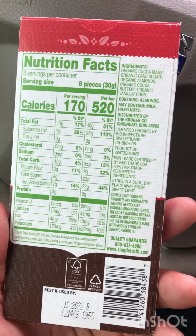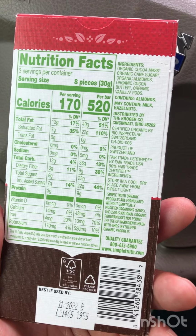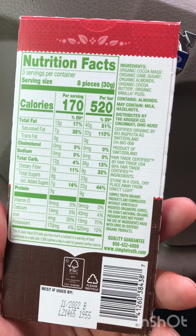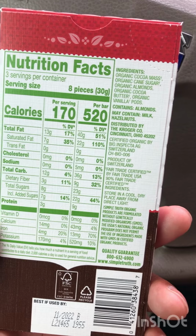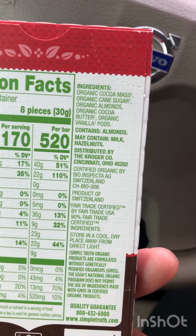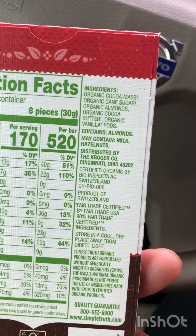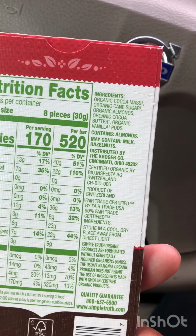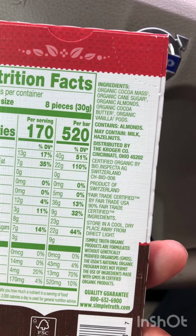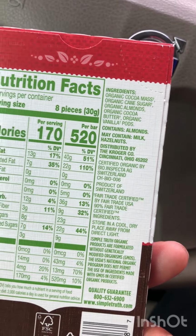This might be accidentally vegan. It says may contain milk and hazelnuts, but not. Hey, look at the ingredients. It says organic cocoa mass, organic cane sugar, organic almonds, organic cacao butter or cocoa butter, organic vanilla pods.